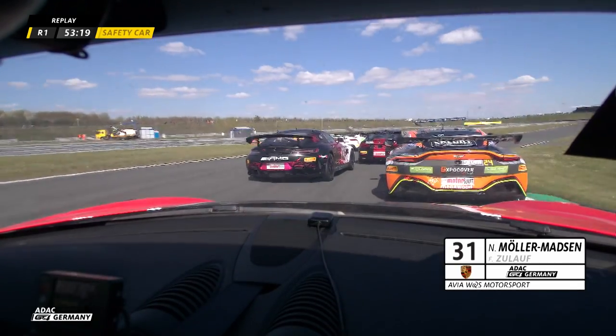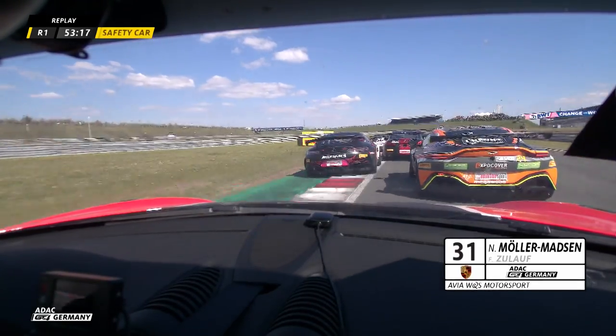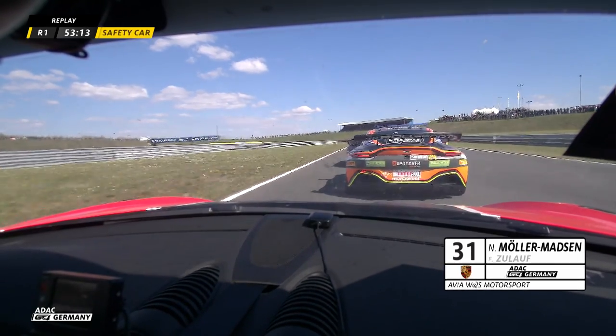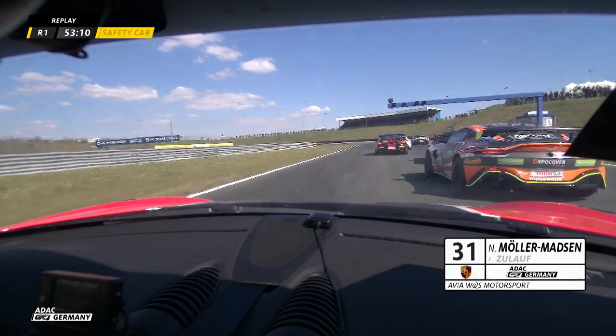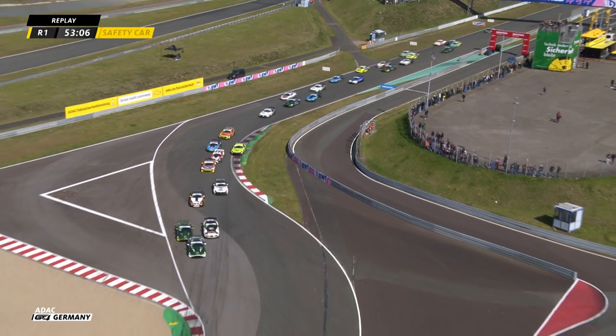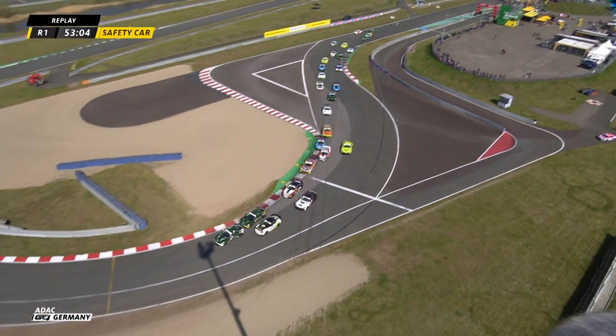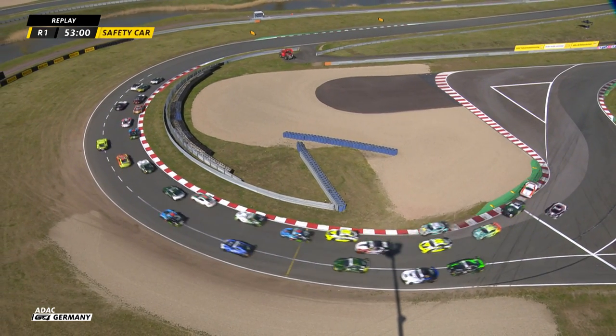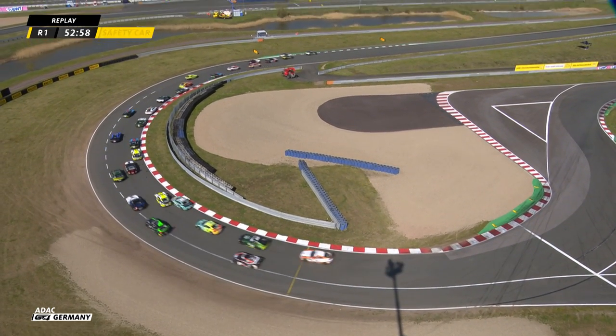Just while we're looking at the replays, just to tell you another new introduction for this year is a new innovative fuel, the Shell Blue Gasoline 98 GT Masters, to give it its title, consists of approximately 50% renewable components developed by Shell exclusively for the ADAC. Really good. The ADAC leading the way with renewable fuels.